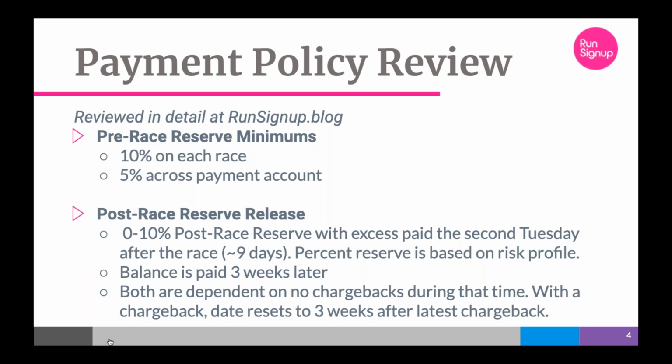So this is brand new. When I say brand new, we put these policies in place probably 3 or 4 weeks ago, but we've updated them really just today. So the original policy was that we were going to build a reserve of 20% on each race, and then across entities that had multiple races to one payment account, we would build a reserve of 10%. So you wouldn't be able to get new payments to your race until all of your races under a payment account had reached 10%.